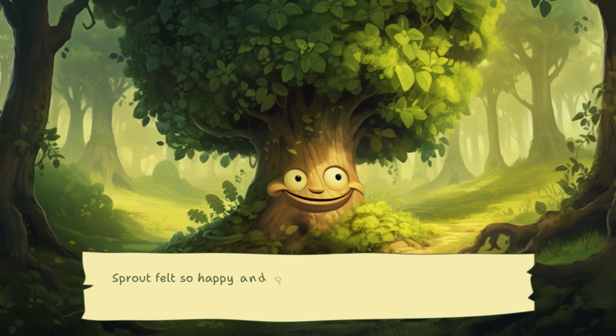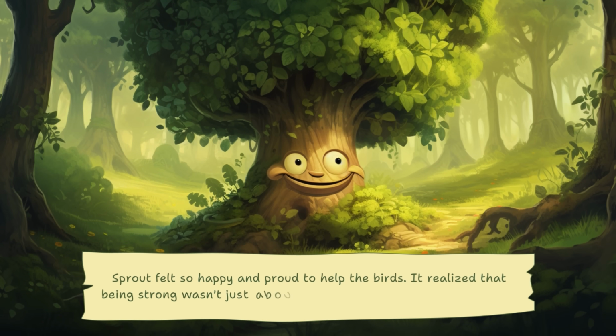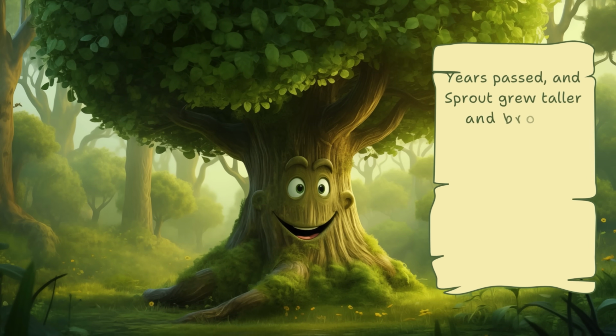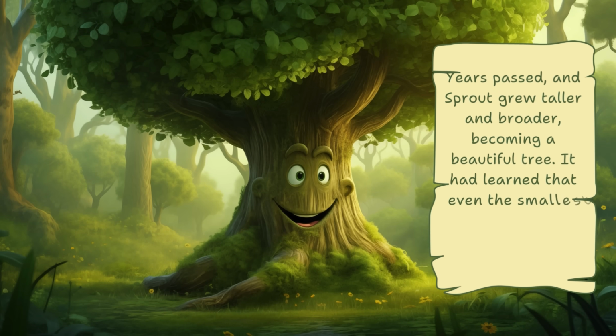Sprout felt so happy and proud to help the birds. It realized that being strong wasn't just about size but about being helpful and kind. Years passed, and Sprout grew taller and broader, becoming a beautiful tree. It had learned that even the smallest tree could make a big difference in the world.